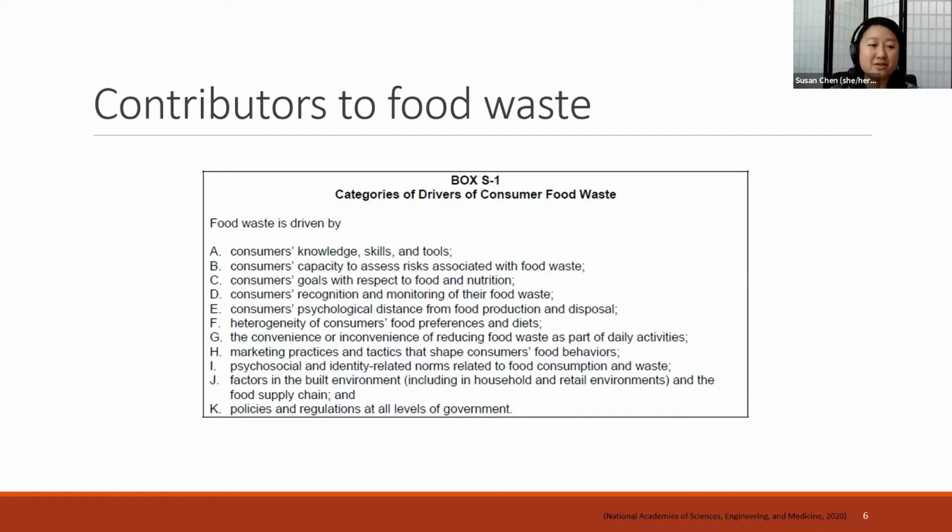If you go a little bit further down the list, you see that there are also some other food systems or environmental factors that impact consumer food waste as well. And this could be marketing practices of food companies that influence consumers' behaviors, or some policies and regulations at all levels of the government that could also impact food waste levels at the consumer level.